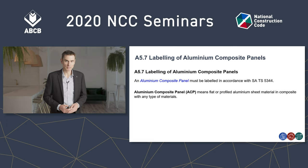What's an aluminium composite panel? Well, that's defined, as you can see on the screen here. It's aluminium sheet material produced in composite with anything else. Polymer core, honeycomb core, doesn't matter. If it's aluminium sheet faced, then it's an aluminium composite panel and it needs to be labelled.